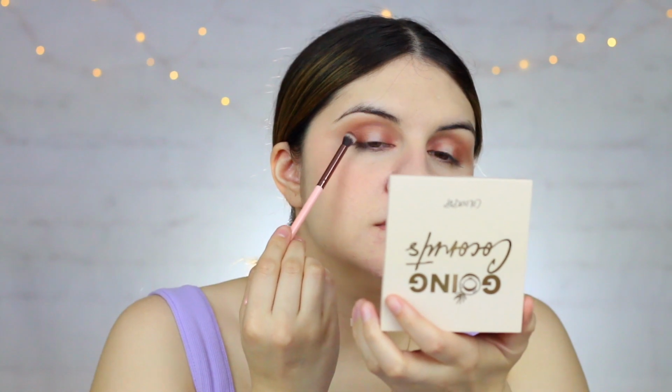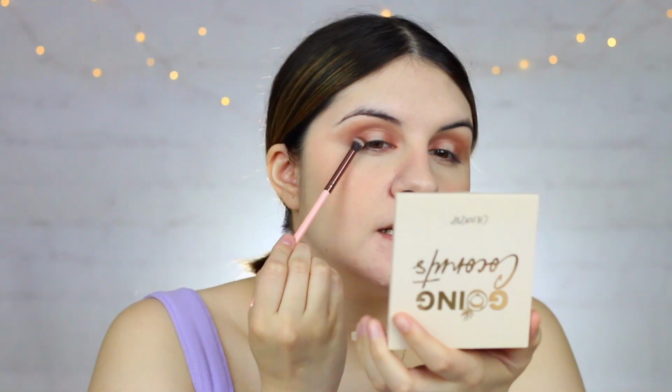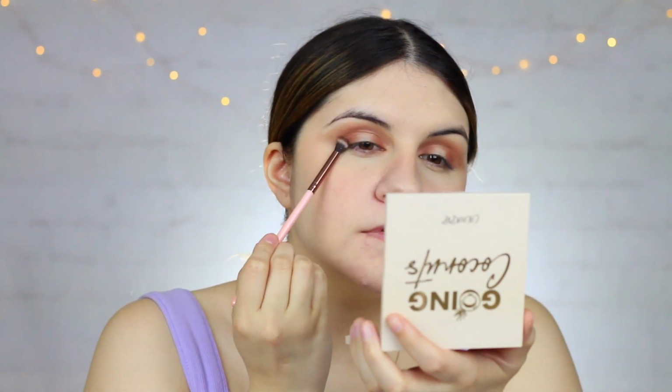Gonna use this to darken up the very outer edge of the eye. Now I'm gonna go into the Cocoa Crush. I think that's such a pretty name for an eyeshadow. We're just going to dab this in the middle, kind of creating that halo eye look. I love this eyeshadow, it's so intense.